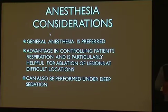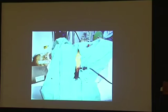Percutaneous ablation, we tend to perform in general anesthesia, but it can very well be performed under local anesthesia. The advantage of general anesthesia is basically we get a better respiratory control and guidance. We can put in the needle in the correct position, which is sometimes difficult with local anesthesia.